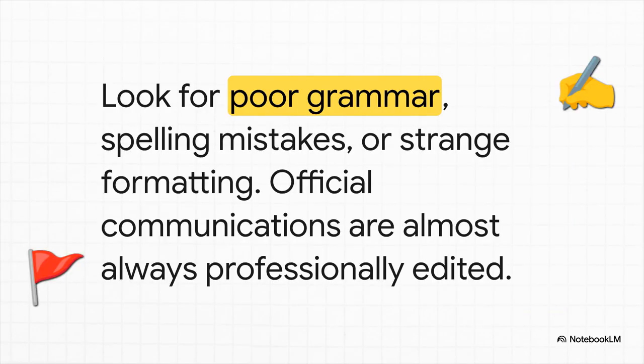Okay, number 3, and this one's almost funny, they're just sloppy. You'll see typos, bad grammar, weird formatting, things a huge company would never let slide. These little mistakes are actually giant clues that something's not right.